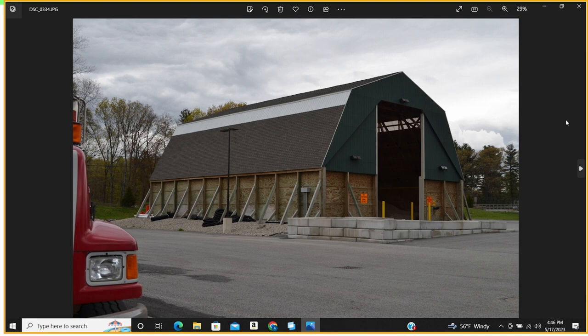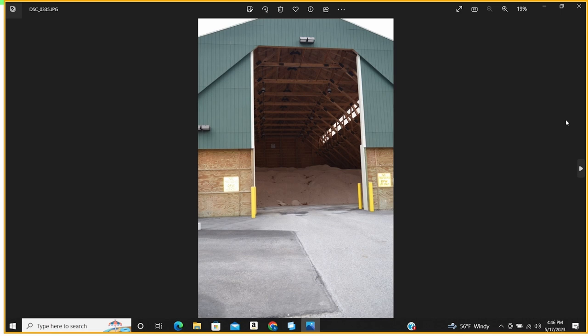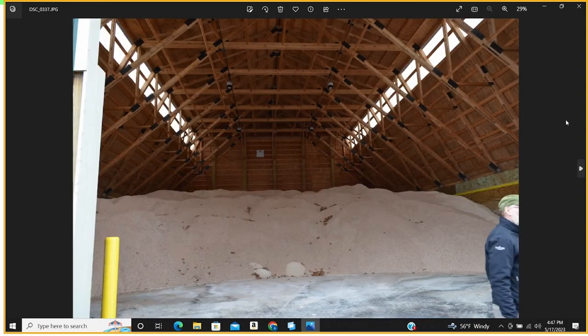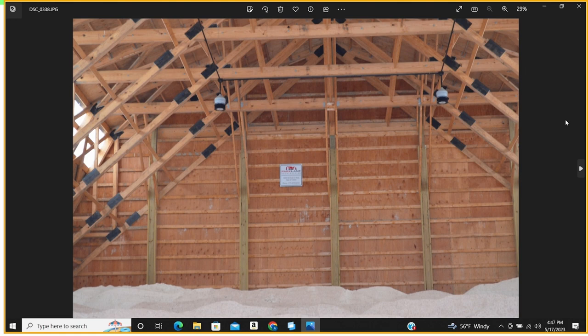There's their salt shed, high door. The same as the last one, right? It's pretty much similar, only they've got a shingle roof that's metal. That's hardly better. Yeah. Inside, they've got lights inside of there, all the way down through. I like those skylights. Those are very helpful. Next. There, you can see the skylights. There's LED lights. There's a lot of lights in there. Next.